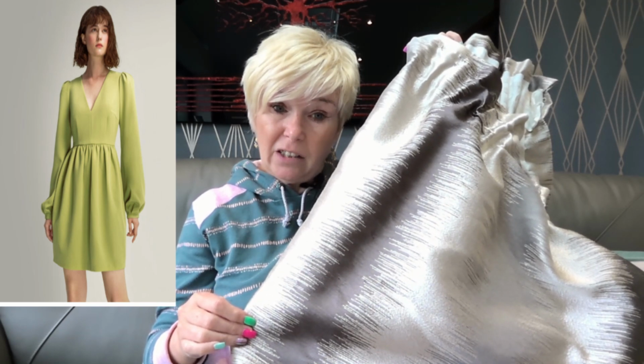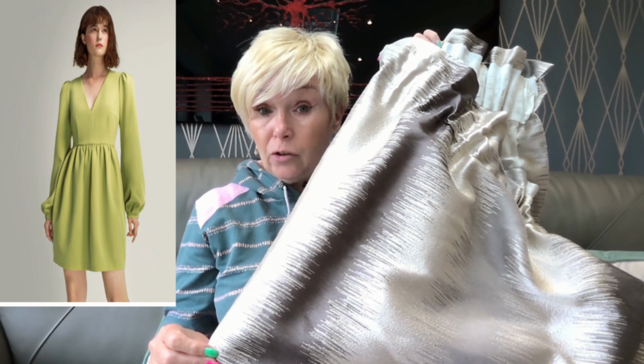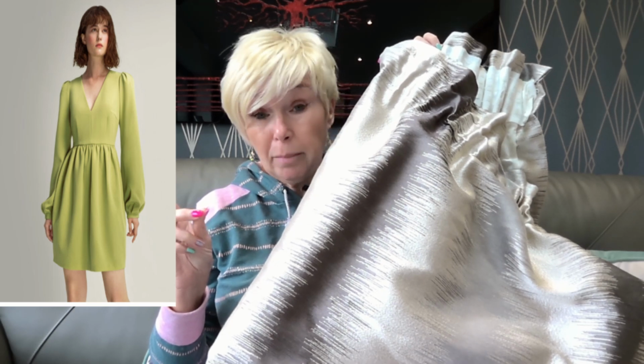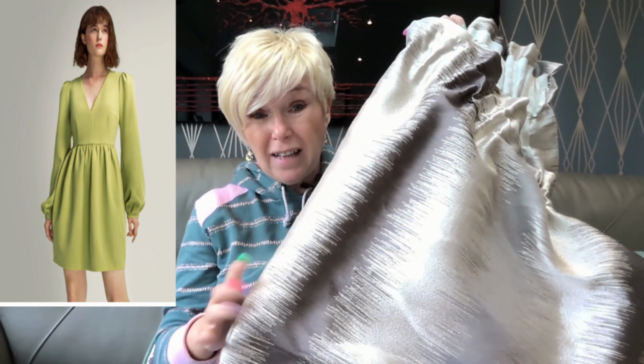What do you think? Do you think a Vicky Sews dress like that one? I wouldn't have it that short. I would make it a bit longer, maybe. I don't know. But that's an idea for my damaged curtain. So that's transformation idea number 1. Get that curtain out of the way.